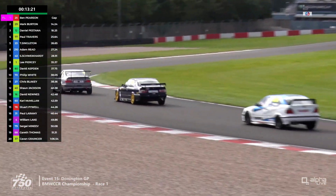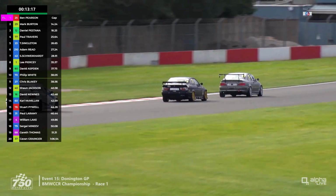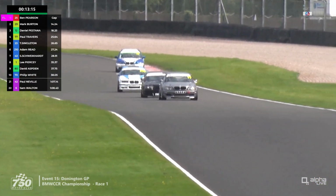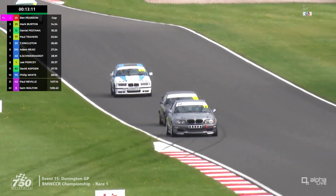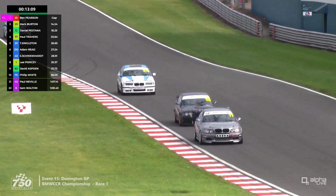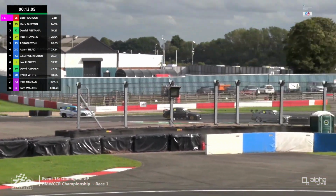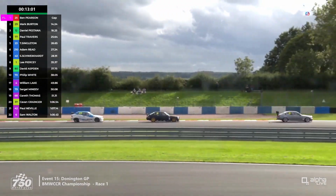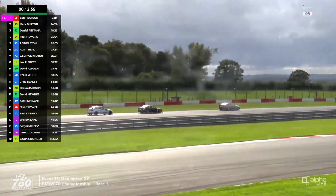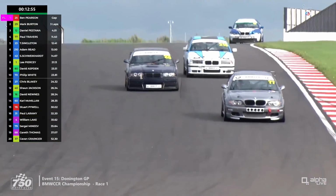Now Paul Travers here has got the 6-cylinder class leader right behind him, hasn't he? Thomas Singleton, who was more than a second behind at the start of the lap. It's less than a second now. Adam Reed has gone with him. Stephen Schweikart there is still a bit further back, but still doing enough for the championship in third place within the 6-cylinder class. Philip White it is in 10th overall, that's fourth in that class at the moment.